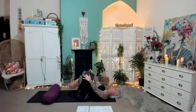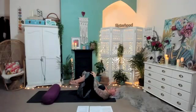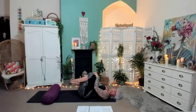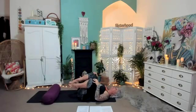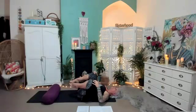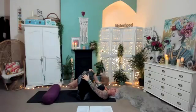And again, if you feel that you want to release with sound through the mouth, you can do that too. But whatever feels good for you, just tapping into your body's wisdom. And if you were to listen to your body at this time, what would your body be whispering to you? Maybe your body wants more of something or less of something.